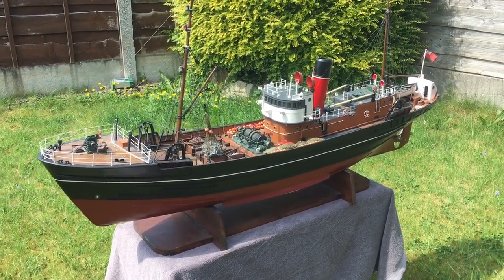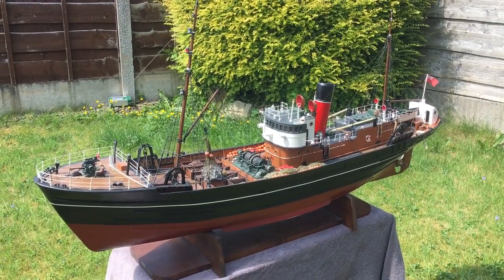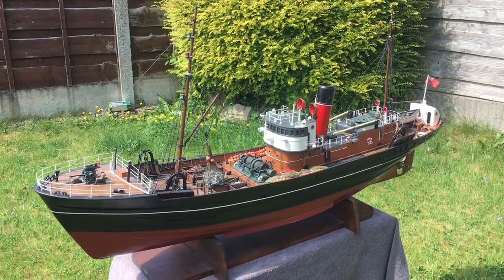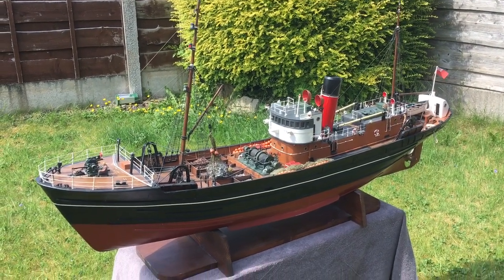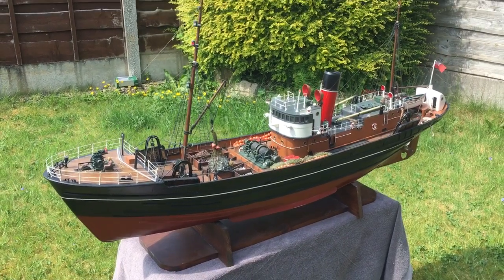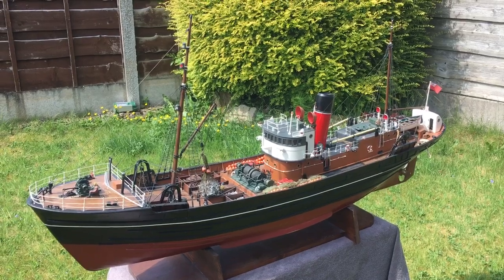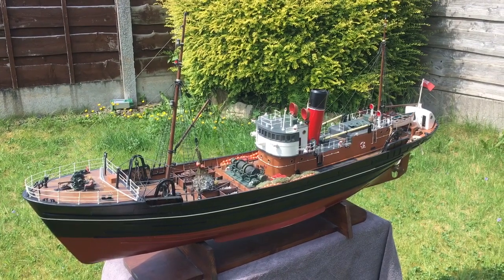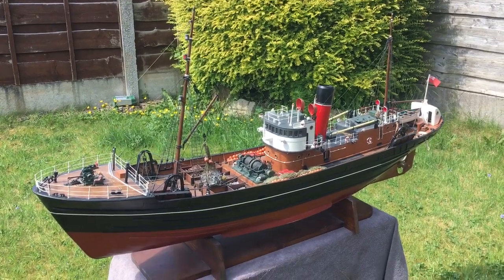I'd just like to welcome you to the quick watering video of the Mountfleet models Boston Typhoon Icelandic Trawler. This is probably the largest model that Mountfleet produce. She is a huge boat.